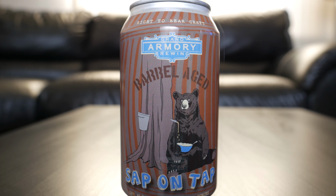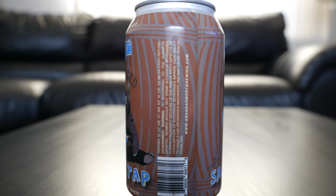And it says on the back here, barrel-aged sap on tap, barrel-aged maple vanilla oatmeal stout, not filtered or pasteurized, recommended to store cold and drink fresh. Brewed and packaged by Grand Armory Brewing Company in Grand Haven, Michigan. Please drink responsibly. And I'm home, so that can only mean one thing, responsible drinking.